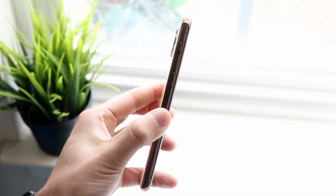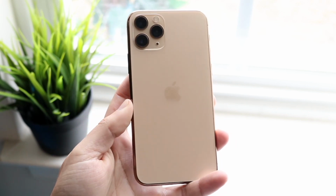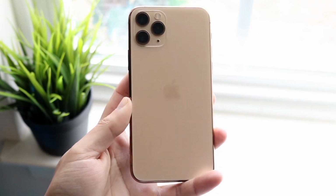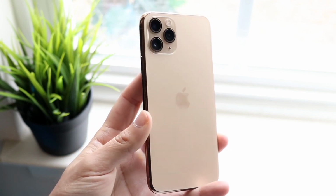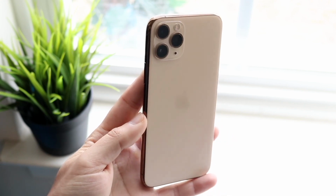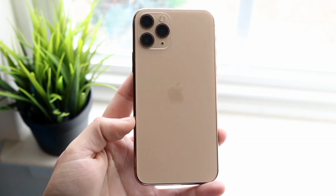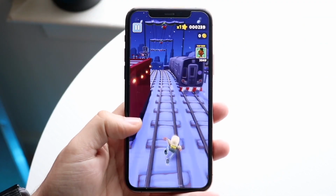Now, starting off with the outside of the iPhone 11 Pro, on the front this iPhone has that 5.8-inch Super Retina XDR OLED display. It had a fairly high resolution at the time, and it's still a fairly high resolution. You have the notch up top, bezels around it a little bit, and overall, it's still a very good looking phone. It was one of the last 5.8-inch iPhones of this type of Pro series that Apple made. And I still like it, I think it definitely looks very good.